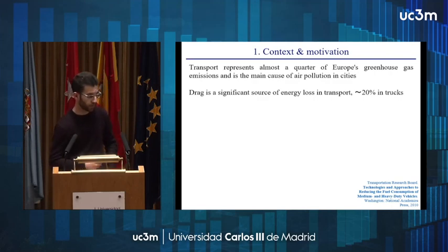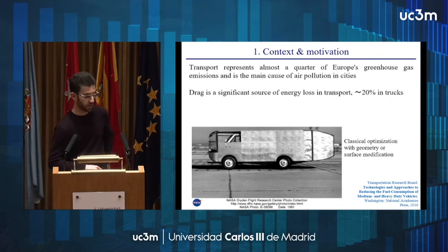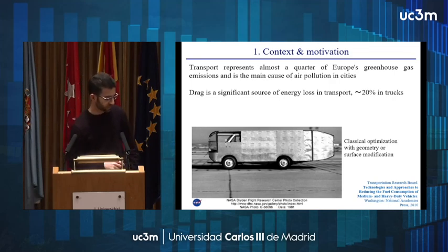This has been traditionally tackled by basic geometric optimization, basic or complex. But for example, in this case, the extra space occupied by these aerodynamical flaps is not practically useful because this space is usually occupied by extra cargo and it has some economical benefits.